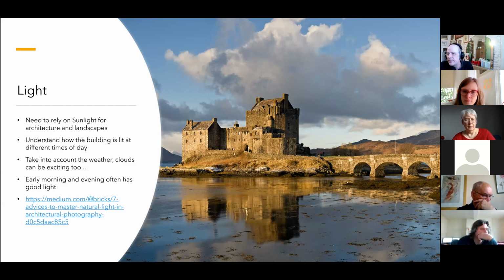So that might mean, for example, spending a whole day photographing a building, photographing it in the morning, at lunchtime and in the evening, because different faces will be lit well at different times of the day, depending upon where the sun is and how it is relating to the building. And of course, different cloud formations and so on will mean that the light is different, not just because of the time of day, but on different days. And so this poses real challenges in terms of reliability, but also great opportunities in terms of creating unique photographs.